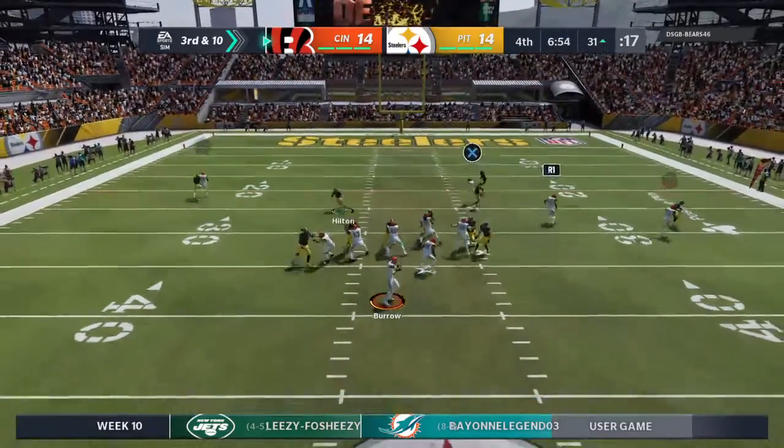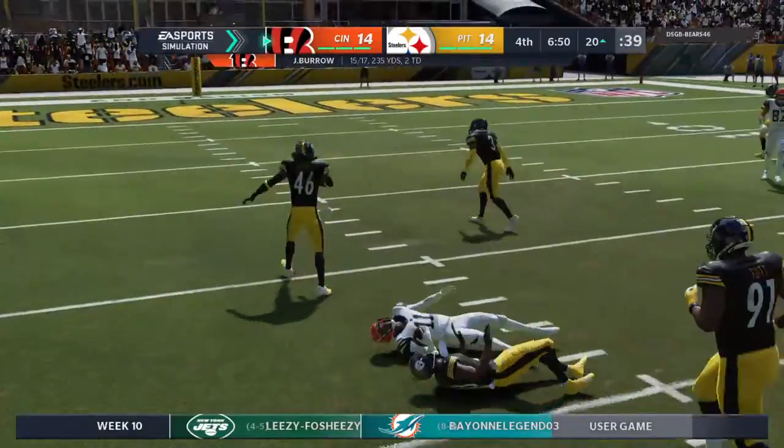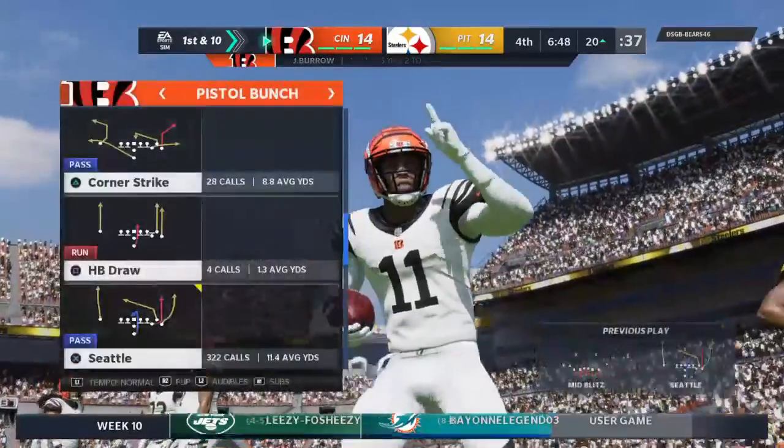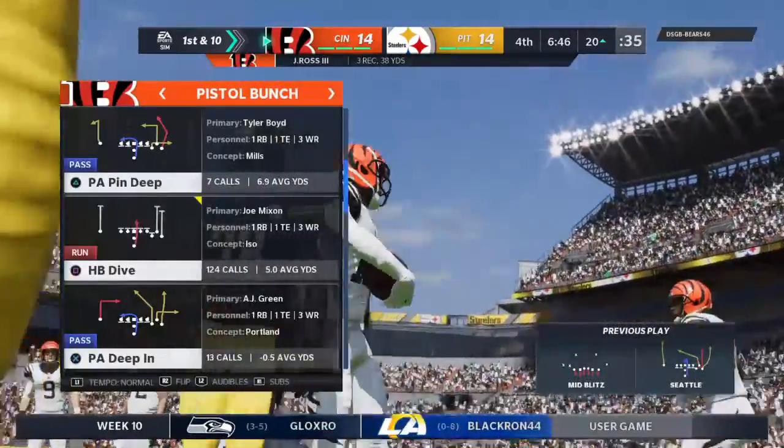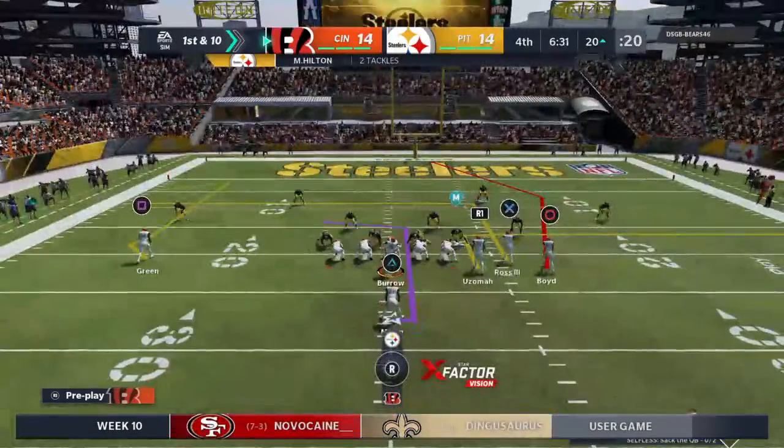And the blitz does come. Open man is Ross, complete. And they're going to have themselves another first down as the tackle's made at the Steelers' 20-yard line. 11 more yards there, and this methodical drive continues.